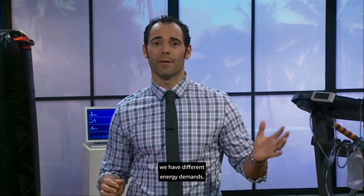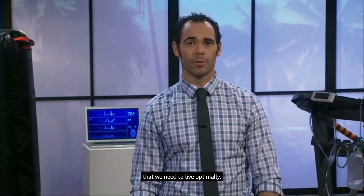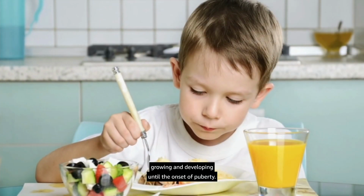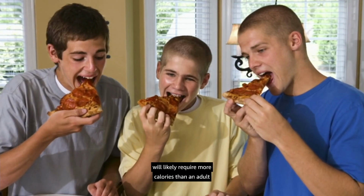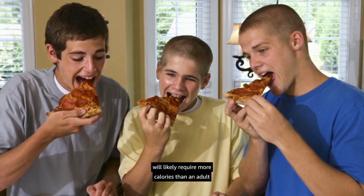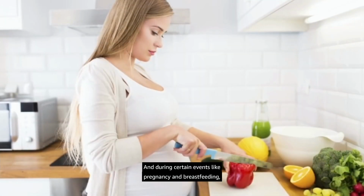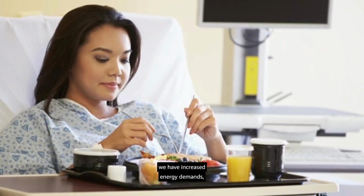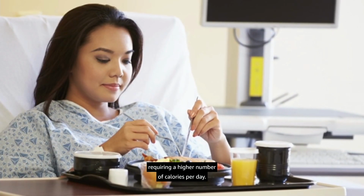First is age. At different stages in our lives, we have different energy demands. That is, different amounts of calories that we need to live optimally. Think of a child who is constantly growing and developing until the onset of puberty. In comparison to their size, a child will likely require more calories than an adult while they are growing so fast. And during certain events like pregnancy and breastfeeding, or recovery from injury or disease, we have increased energy demands, requiring a higher number of calories per day.